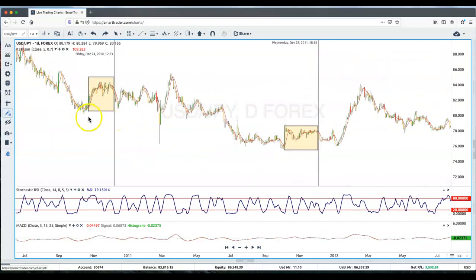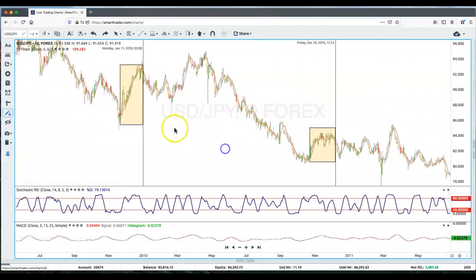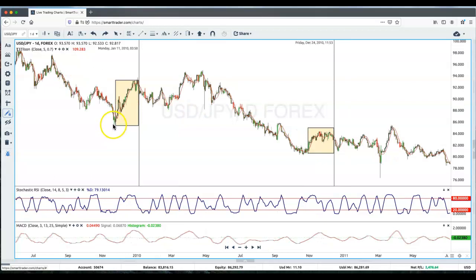Here's a nice trade back in November 2010. Again, November all the way up to December 24th before it collapsed. Nice rally back in 2009. A nice hammer in November, which was our signal to buy. And that market just continued to rally through December, and look what happened after January 11th. It just collapsed.